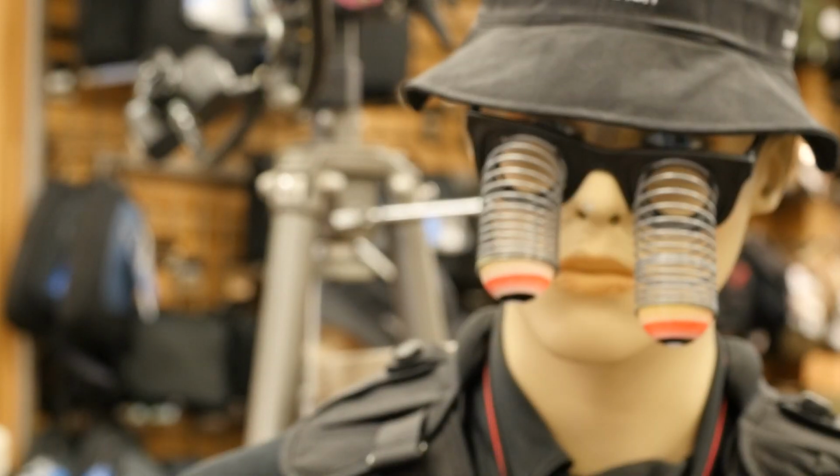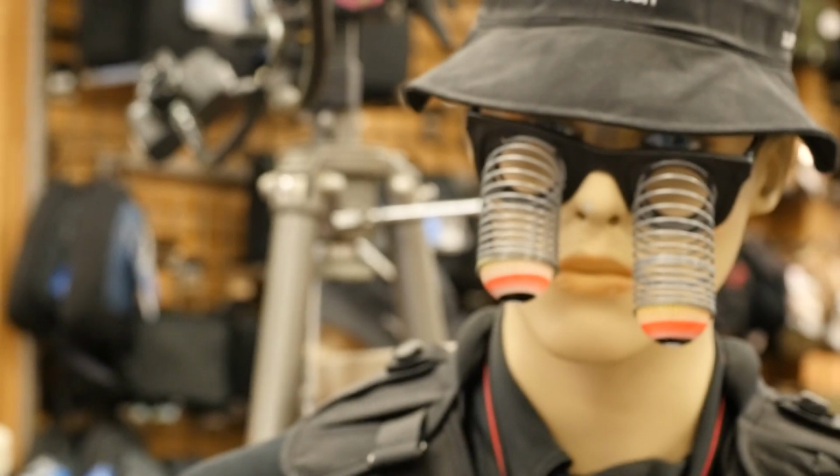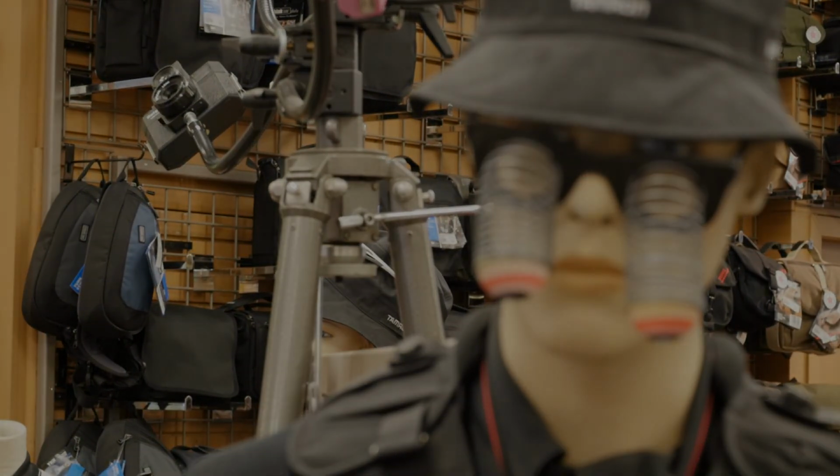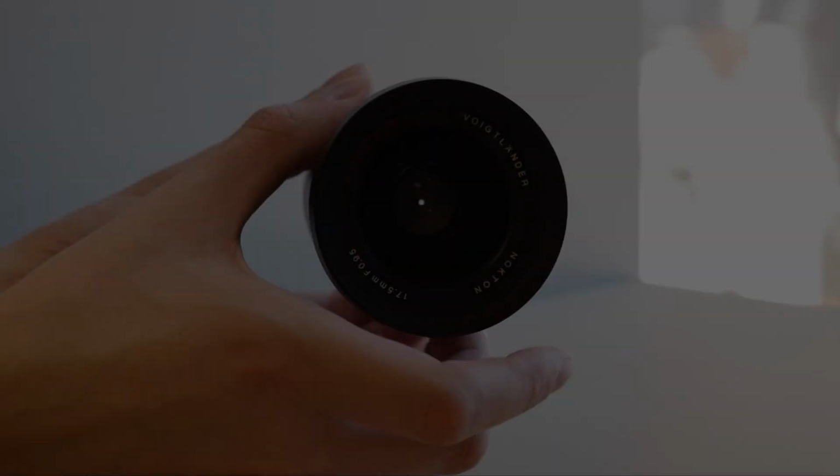Next we move on to our breathing tests. Breathing is the phenomenon apparent in photographic lenses when focus is changed. As you rack focus from one extreme to the next, the lens will actually adjust its focal length minutely, effectively changing your frame. The side effects of this can be quite jarring for even an uninformed viewer.